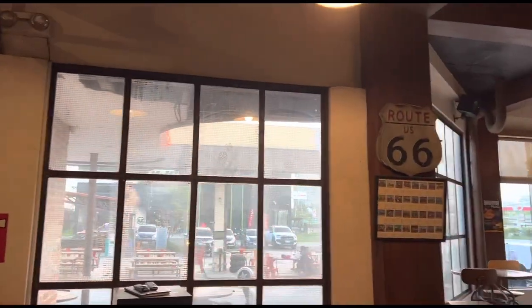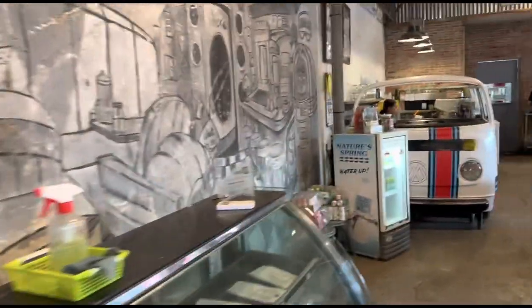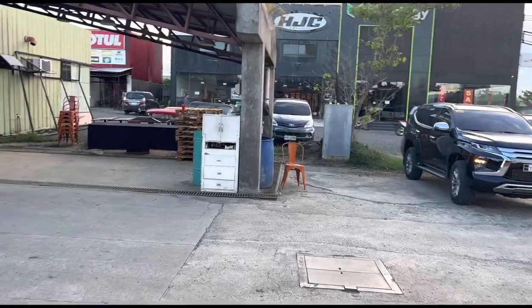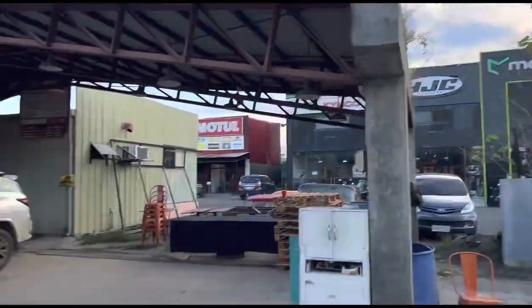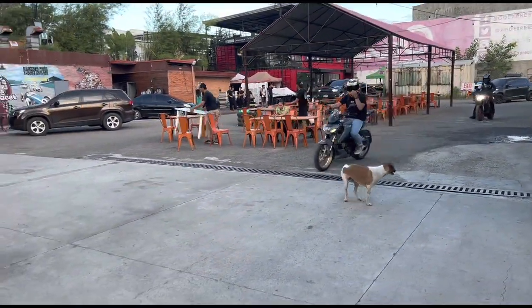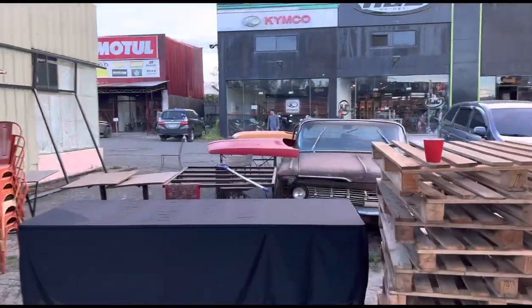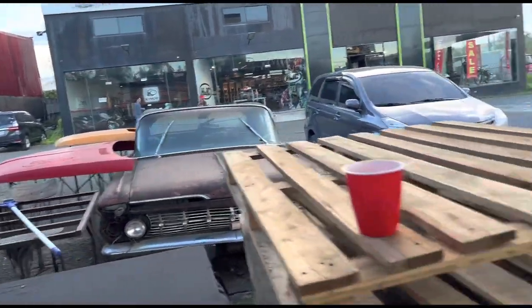Route 66. Nice place, cool. So yeah, if you're in Cebu, come to Cafe Racer. Bye. Motorology, bikes, bikes, bikes, bikes. Car bikes. Cool old car. Let's go around and have a look at this, viewers.